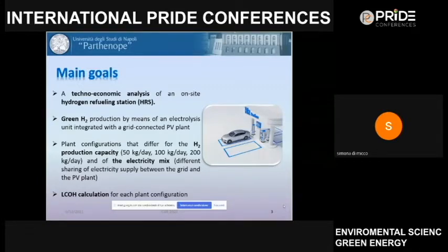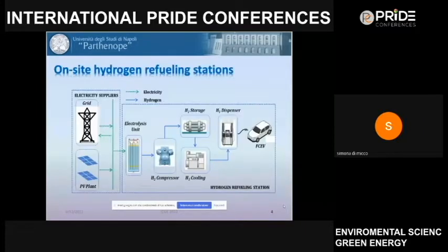But besides the different hydrogen production capacities, we also analyzed several plant configurations which differ in terms of electricity mix. What does it mean? It means that we consider different shares of electricity supplied by the grid and the PV plant. For each one of these configurations, we also carried out an economic evaluation by assessing the levelized cost of hydrogen. Let's start from the hydrogen refueling station itself.